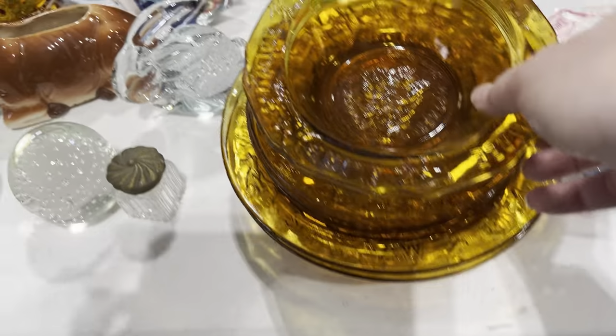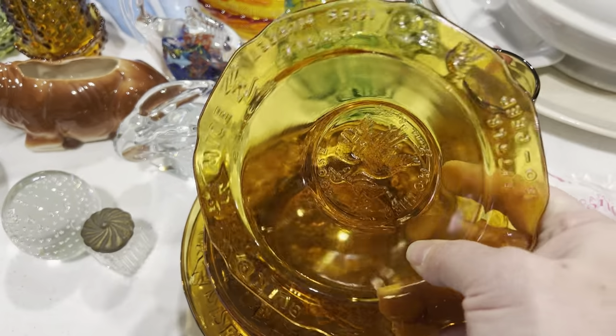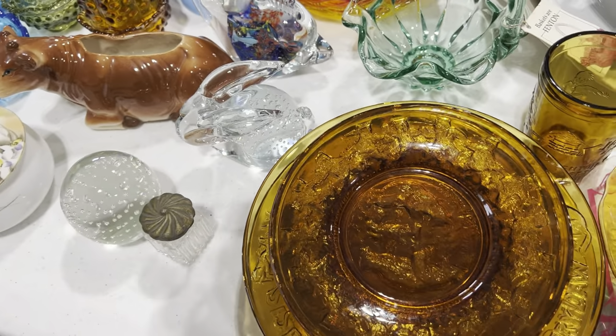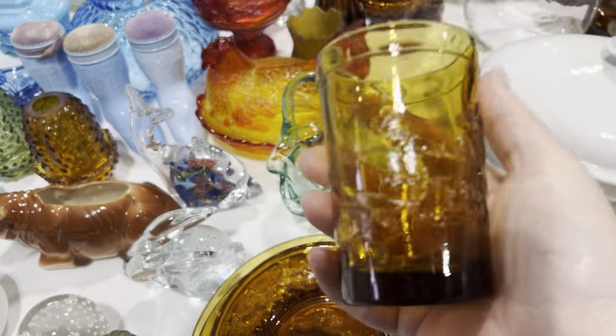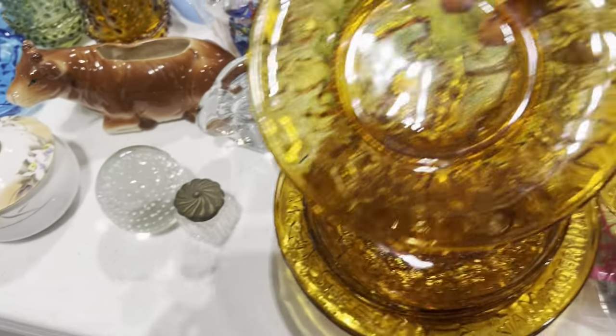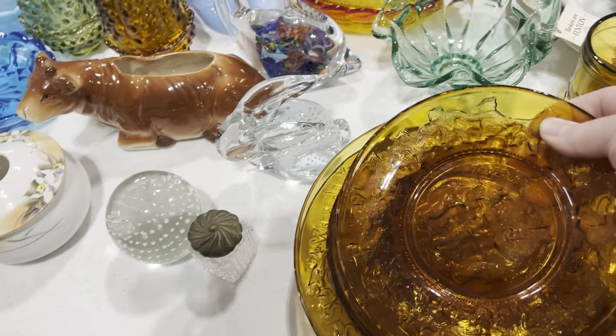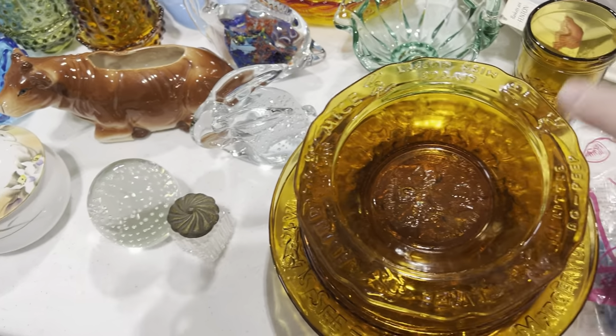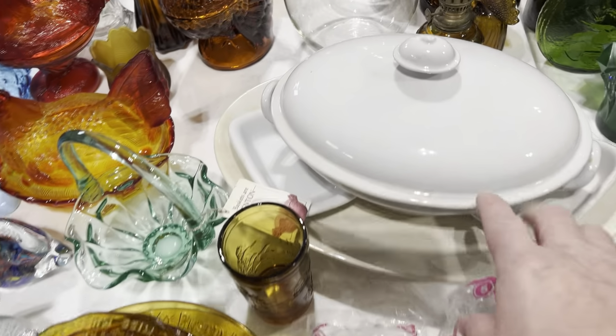Now, I was on the fence on this set. This is like a little nursery rhyme set. So this is Jack and Jill went up the hill, and then we have the three little bears. And so kind of all, I think I'm going to try to sell this as a lot on eBay. See how it goes. This is some ironstone.